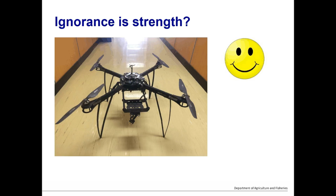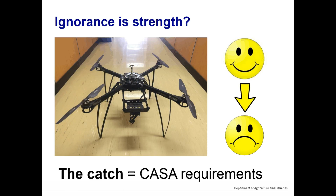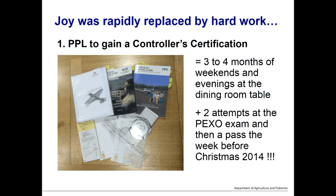But as I said, ignorance is strength, and the supplier for this particular unit didn't really enlighten me as to some of the regulations involved with UAV usage. I had an inkling that might have been something we had to do, asked some obvious questions, and didn't get very clear answers. It wasn't until we actually got hold of this thing and started talking to more people about it that I worked out there was a catch. And the catch was the CASA regulations. So that joy was rapidly replaced by hard work.